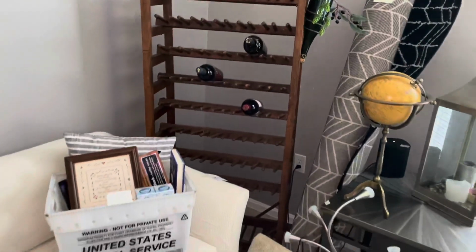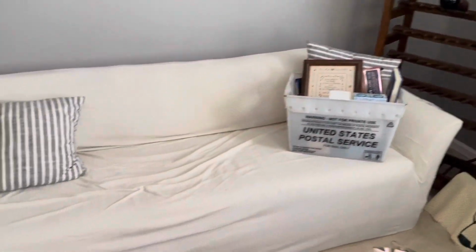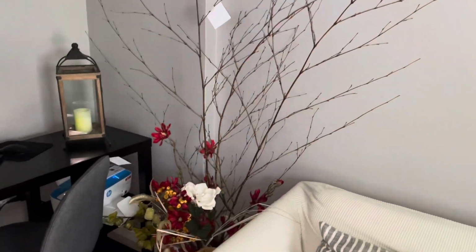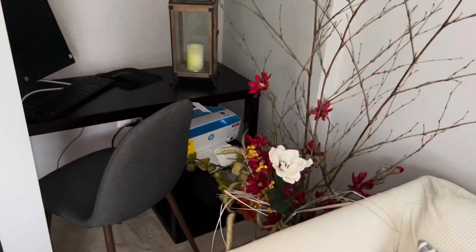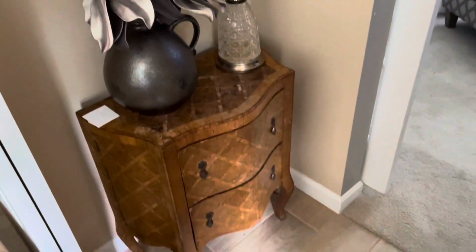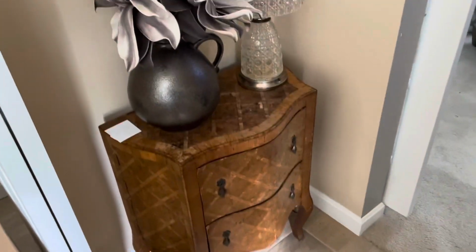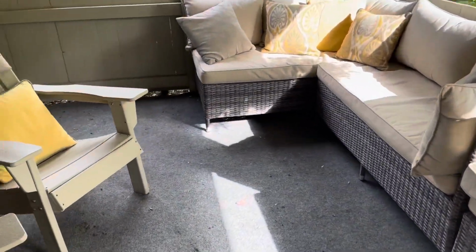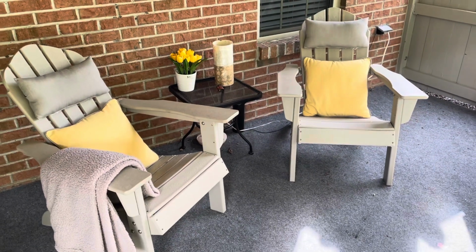Ethan Allen sofa. Floral. IKEA desk and chair. Computer is not for sale. In the foyer, antique small chest. Home decor. On the patio, pair of Adirondack chairs.